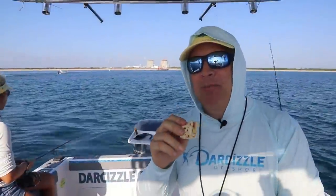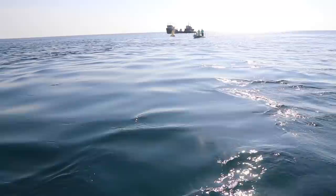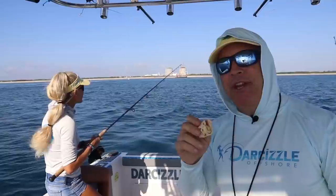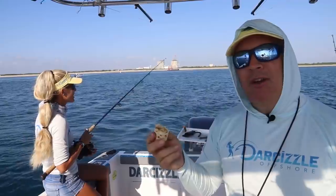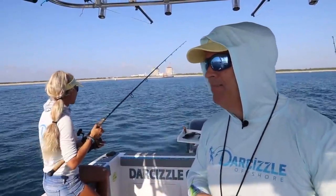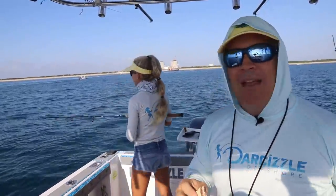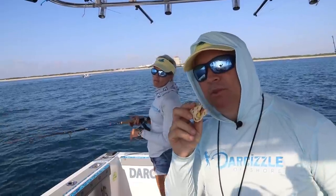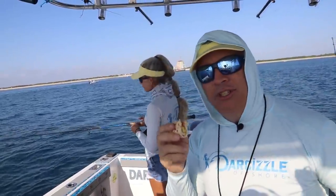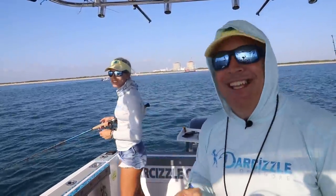All right, we're at the power plant. Darcy still hasn't caught me a fish yet. I'm working on it. I'm trying. I'm having a lunch break. But we end up coming to inspect what's going on so that we're ready next time. This looks like people anchor up here and drift some baits back. I haven't seen one person catch a fish yet. I think it's the wrong time of the year. But his lunch is delicious.